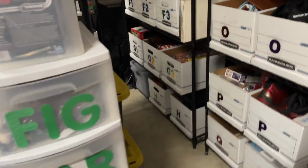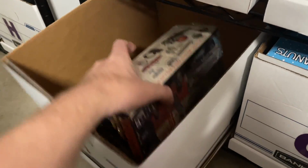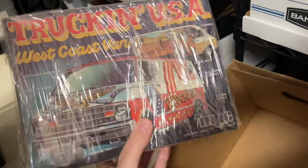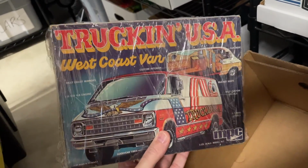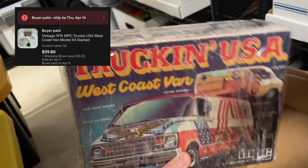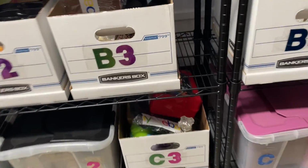All right, this van model kit sold. It is in Q1. Just listed this yesterday. Here it is. I wrapped this guy up. This guy would do really good if it was actually like new sealed. It is not. I don't even know if all the pieces are there. A lot of pieces are there, but that guy sold for $39.80.